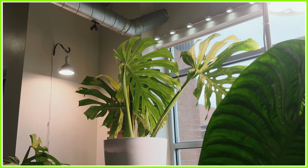So, yeah, lighting is incredibly crucial when it comes to all of these beautiful plants and their beautiful growth, because we want to see them grow and be happy.